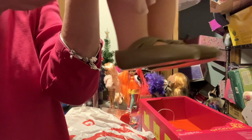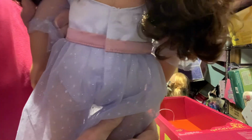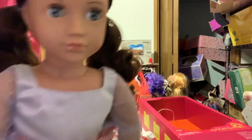And here are her little shoes, like little ballet shoes. She's got some velcro in the back. There she is. Very pretty.